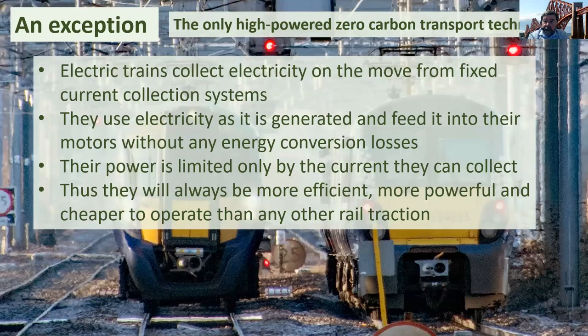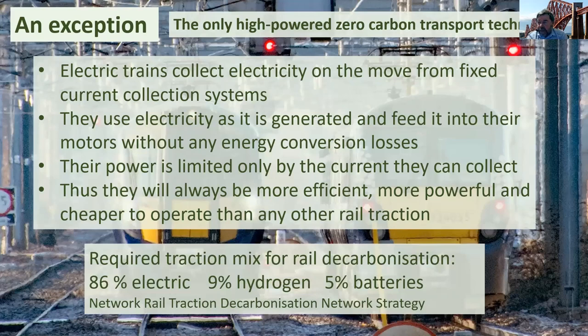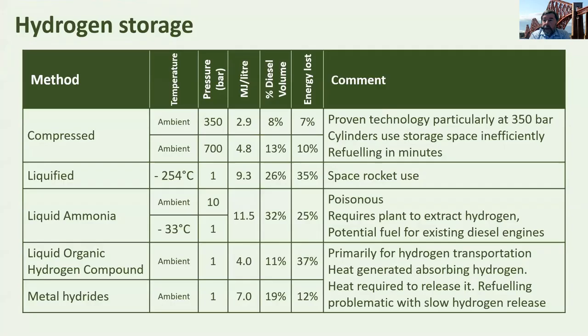And Network Rail's decarbonisation network strategy concluded that for the remaining unelectrified network, that's roughly the mix of traction you need for rail decarbonisation. So railways are lucky in having a technology that actually works, but we still need some hydrogen. Let's consider hydrogen storage a little bit, just to essentially highlight the challenge and show what's involved. There's various ways of storing hydrogen. The most practical way on pretty much all transport is by compressing it.